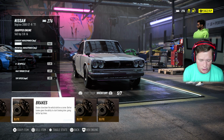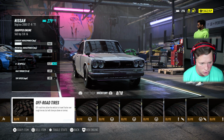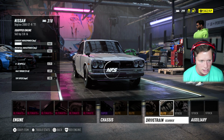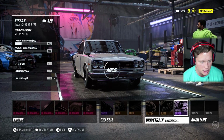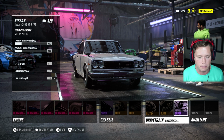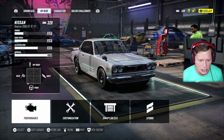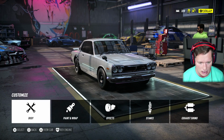So I think we started just over 100 horsepower. I forget exactly what it was, but we should be in a pretty good spot once we max out all these options. So we're going to go with the Elite Clutch, 7-speed transmission, track differential on there. All right, looking pretty good. So this is going to bring us up to 563 horsepower, which is honestly not bad. We're at a level 320, so we're not maxed out. We're not 400 plus, but that's still going to be pretty respectable, and it's going to have that traditional GTR sound. So let's hop into customization here.